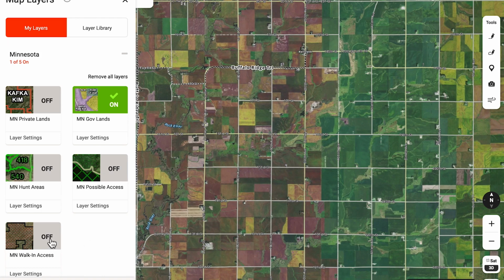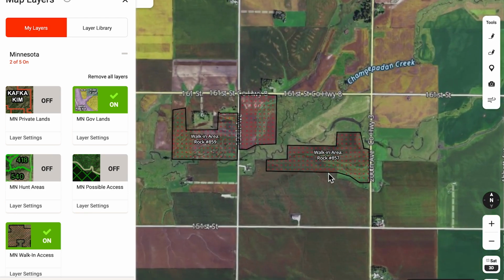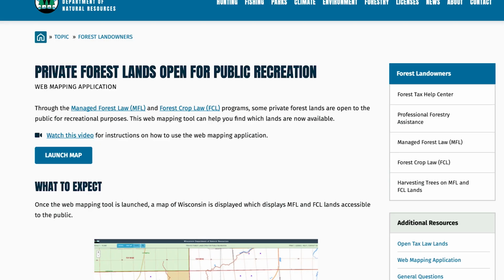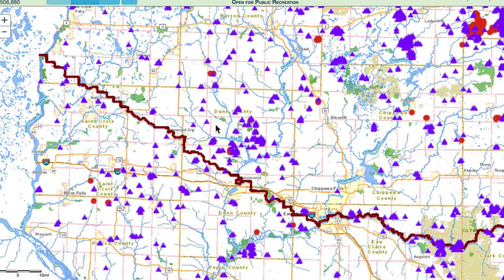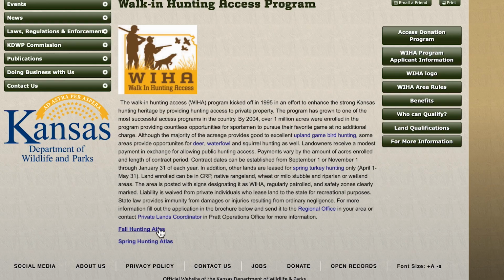What I do, depending on what state I'm gonna hunt, is I'll just go to onX like we all do to find sort of a base layer of these properties, these private lands open to public. If I get serious about it, I'm like, that's a place I'm definitely going to whitetail hunt in the fall. I always like the feeling of knowing, okay, I've looked at this on onX, this shows public, and now I go to the state game and fish website, and they'll usually have a pretty good interactive map. And then you can dig in and find it and go, this is still showing, open to the public, same boundaries, everything. Then you know you're good to go.